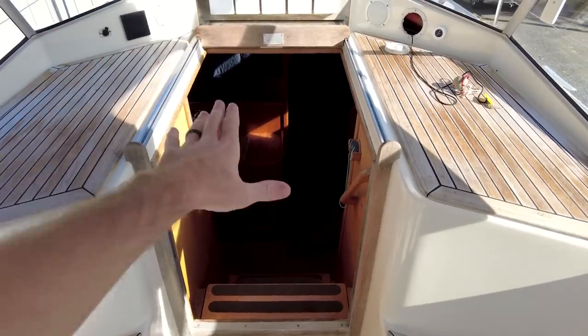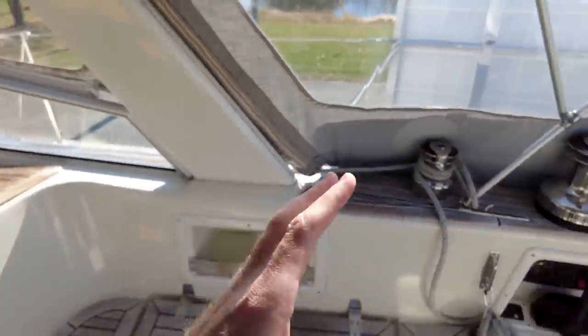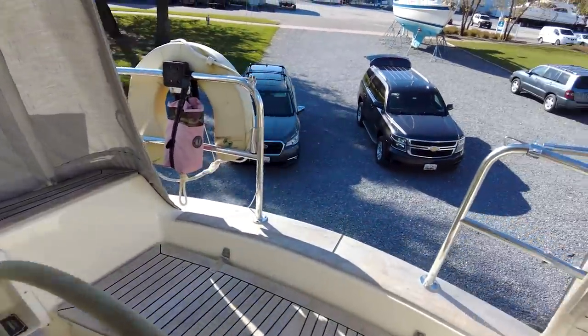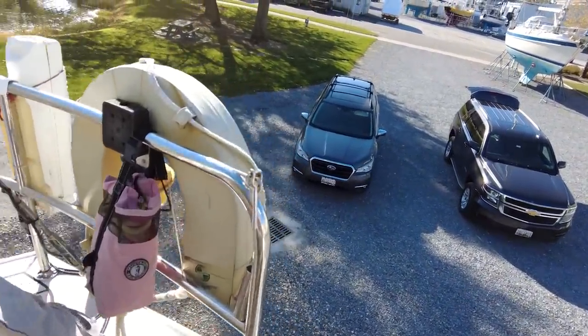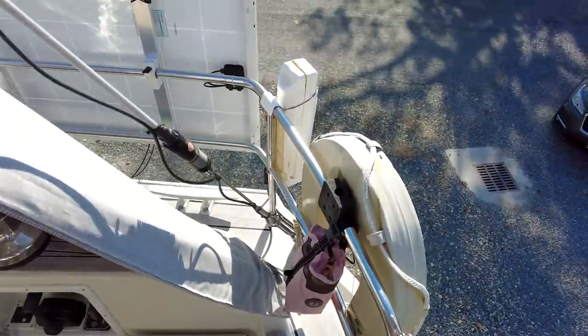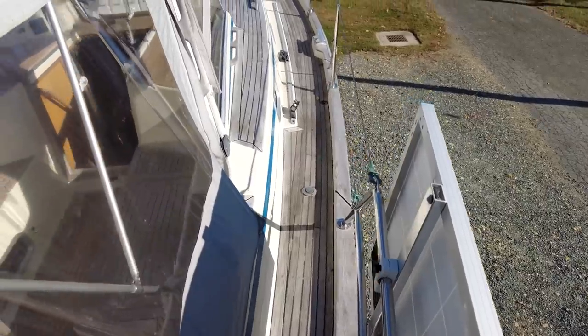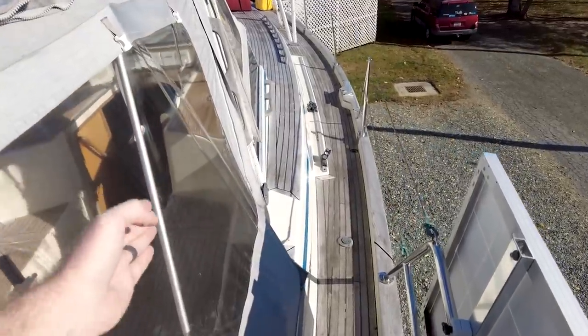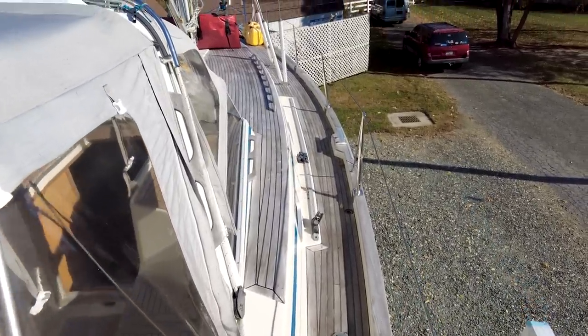All right, guys, I know you probably want me to head down below, but we've got to go forward first, as per usual. And I kind of got distracted going into the cockpit because I entered through the transom, and it's just so easy to get into the cockpit from the transom. Let's go ahead and go forward. Now with the enclosure open, obviously it'd be easier to go forward. But right now, that wasn't too bad.